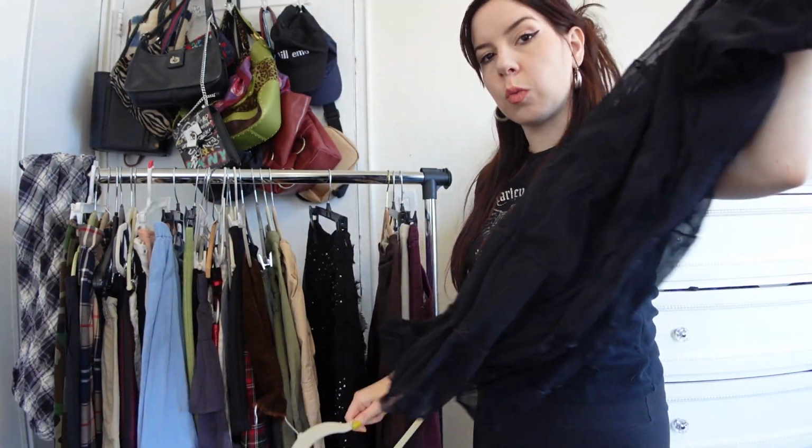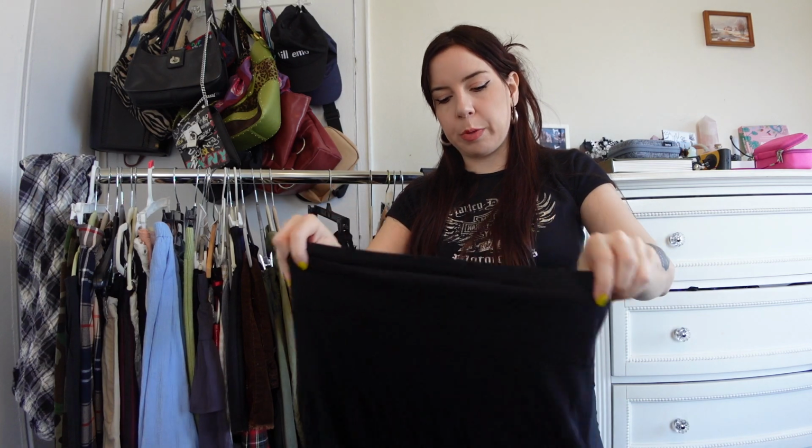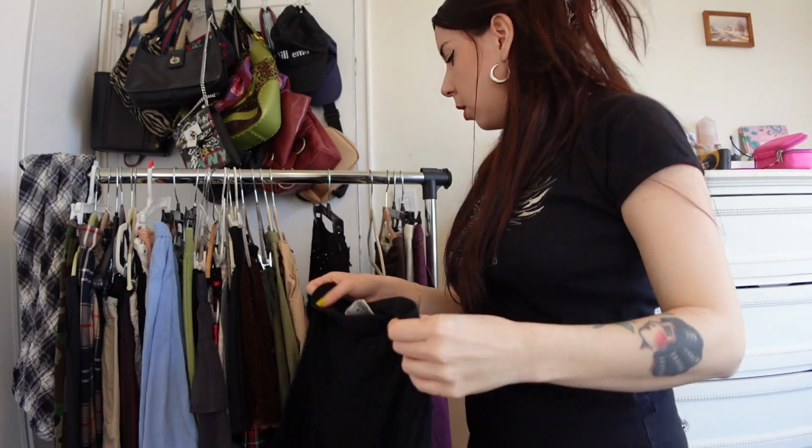Keeping. This one is similar to that, but different enough to keep. It is a tiered black mesh maxi skirt. I got this at the bins in New York, and I love it. It's by Mac Studio, so definitely keeping this one.